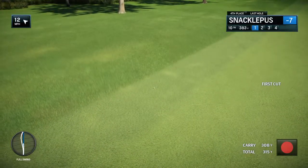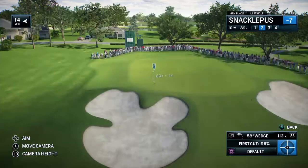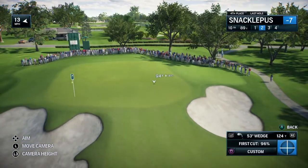So that sets up a tougher second shot, missing the fairway with the drive, now in the rough. Just in the first cut of rough, not a bad lie. The only issue is he might get a jumper here.